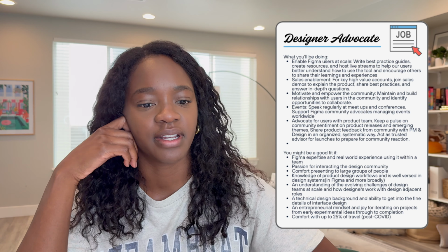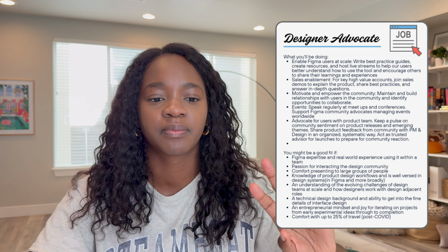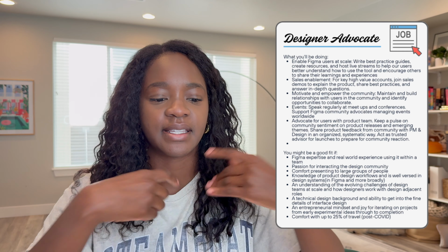There was a job posting for this Figma role. It's no longer up there, but things that a designer advocate does is, like I said, contributes to the community, synthesizes product feedback. So that's a really important one. Consults with new and existing customers. So you might be working with the sales team, writing best practices guides for the design team, sales enablement, product releases, these kinds of things.